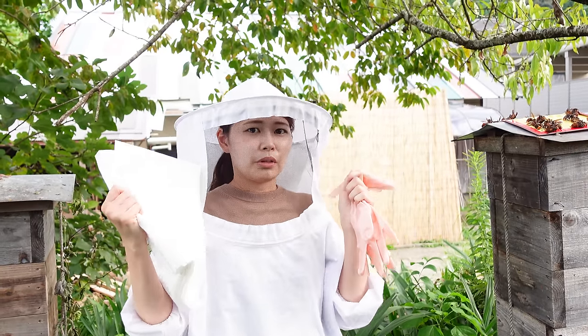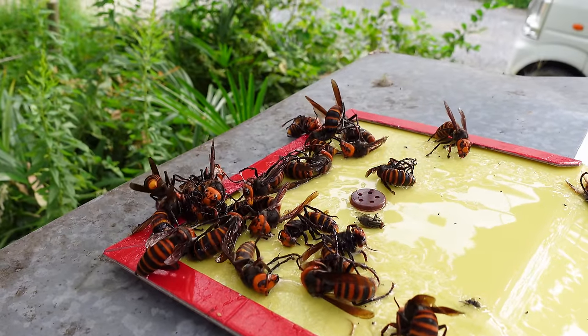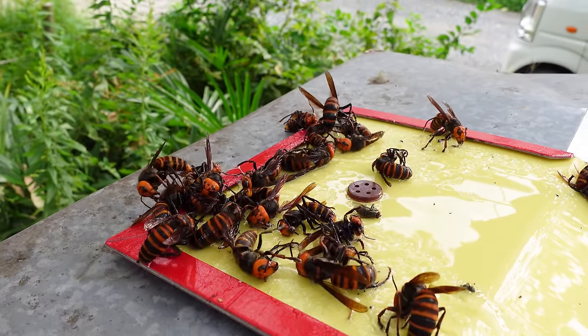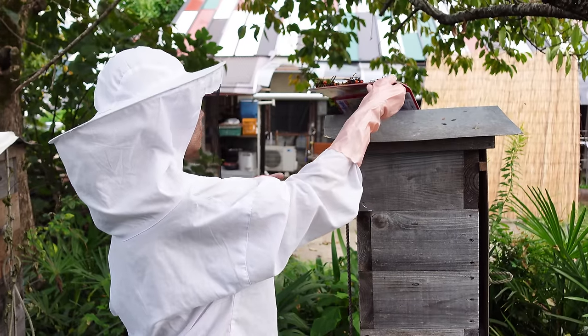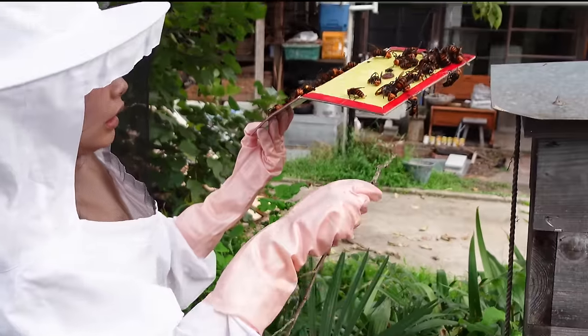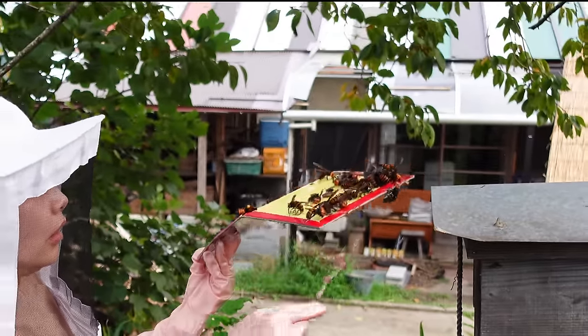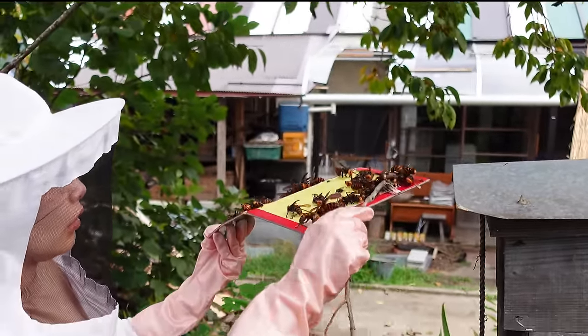Mayu will dismantle this hive. While preparing, more hornets continue to be trapped. Mayu uses a stick to avoid touching the hornets. If the pheromones get on her, this could lead to the hornets attacking Mayu.